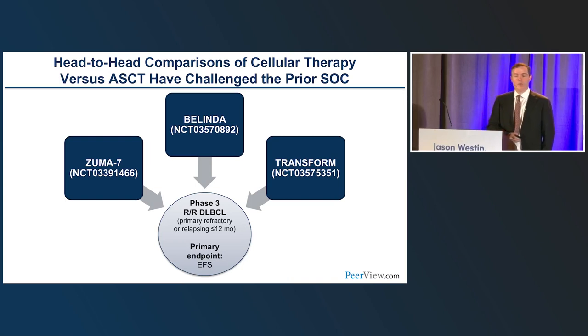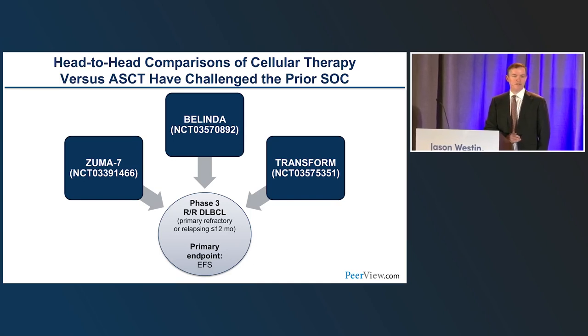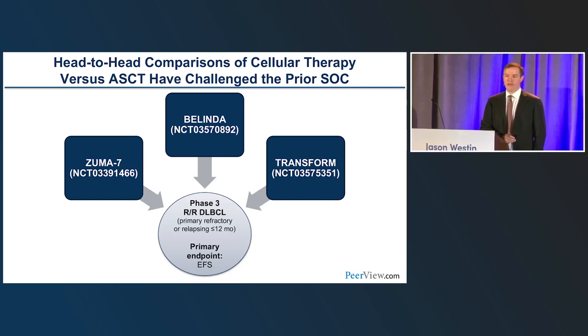Okay, so how to answer this question, the first one about transplant, which has been the standard of care for a quarter century plus, versus CAR T-cell. Well, thankfully, we have data. So we have 3 randomized phase 3 studies in the same space of patients who are either refractory to or relapse within 12 months of first-line therapy. ZUMA-7 looking at axi-cel, BELINDA looking at tisa-cel, and TRANSFORM looking at liso-cel. All 3 of these trials had a primary endpoint of event-free survival and had fairly similar clinical trial designs. There are some significant differences, but in general, same patient population, CAR T-cell versus chemo transplant.